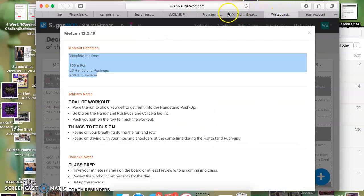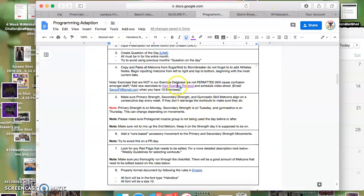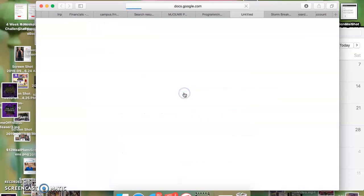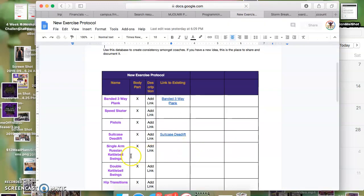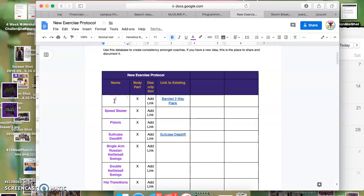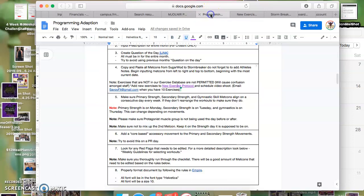I'm going to come into this document, new exercise protocol. I'm going to open it up. I'm going to paste a video. I'm going to paste that we need the video. So this is old. It's pasted, wall walks. And basically my rule for that is when there's 10 new videos, or even rather 5, we need to shoot it and upload a Stormbreaker, right?